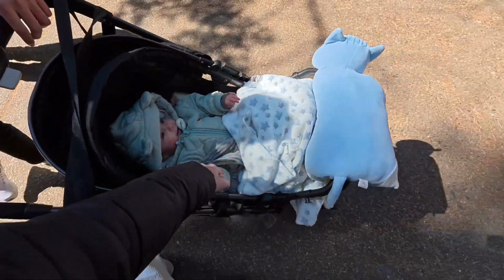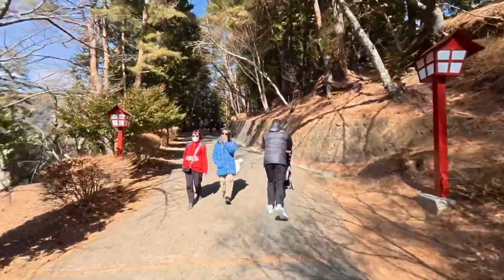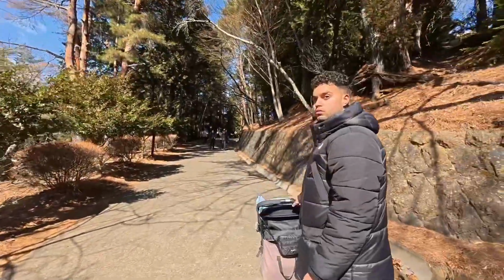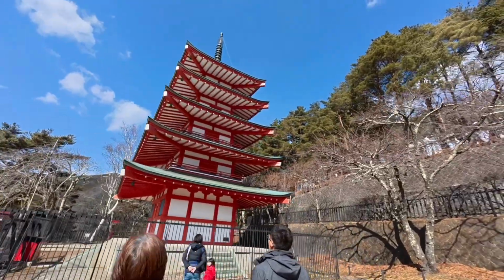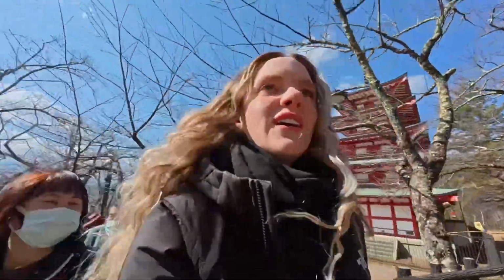Kayo is being a little complainer. Look how steep this is. This goes very high. We are really high up the mountain, and there's Fuji. Oh, nearly there. So we have made it to the top. This is the temple, and there is a big queue of people there, probably to take photos. So we're going there now to join the queue, I'm sure.